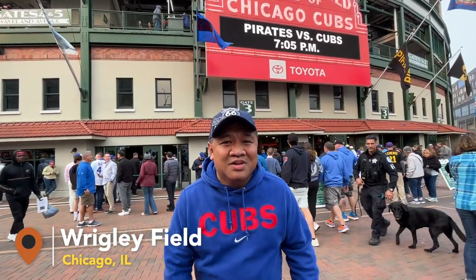All right, we're here to see the Chicago Cubs. We're in Wrigley Field in Chicago, taking the family and Rosie's first time, so let's go.